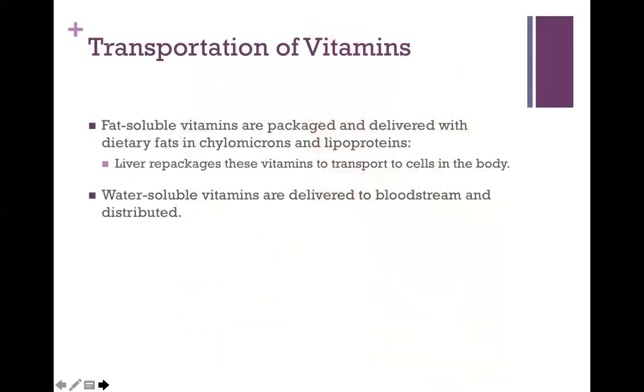Transportation of vitamins. So I've already discussed this a little bit with the fat-soluble vitamins, and we'll talk specifically about each one. For most of the fat-soluble vitamins, they'll be transported with the chylomicrons, which are like fat taxis. They'll go through the lymphatic system, which drains to the liver. The liver will then repackage them and transport them via transport proteins to cells in the body.